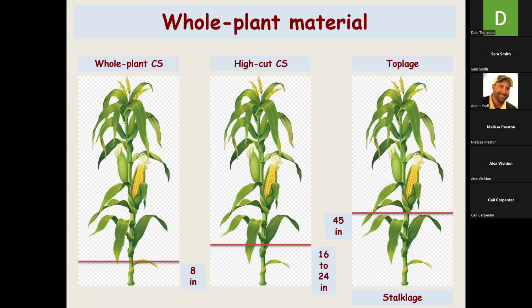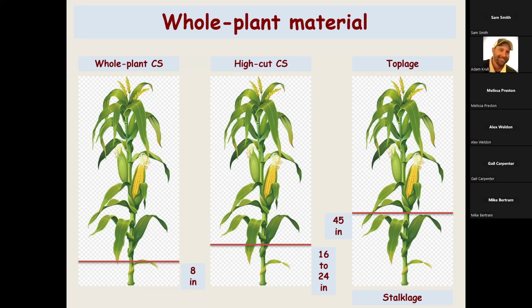So if you increase from 8 inches to 16 or 24 inches, basically what you're doing is something similar to what BMR does, right? You're basically exchanging yield for quality, right? And I think regardless of what we discuss for management practices related to fiber digestibility, that's what the common response is, a trade between yield and quality, right? And I think it's been like that for many, many years.